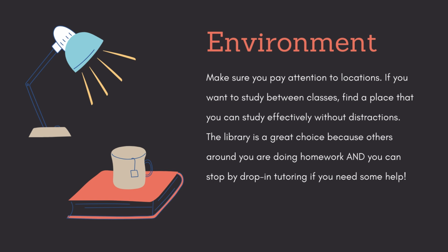The library is a really good choice because others are around you and they're doing homework, and you can stop by drop in tutoring if you need some help. So the fact that others are around you doing homework, that kind of speaks to our conformity brain. Humans really, really get swayed by the power of conformity. So if other people are around you studying, it's going to make you more likely to do your homework too. You see other people being productive, you think, okay, this is the place I go to be productive. But you find your place, you do what you need to do to be productive.